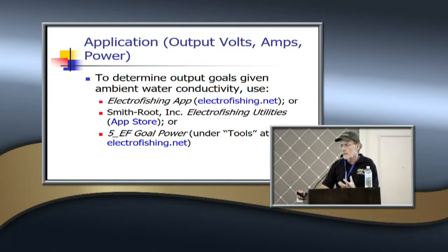If you want to generate tables, you download those on your phone. You don't need an internet connection in the field. You just get the water conductivity, you stick that in, and it gives you the volts or the amps that you need to apply for starting as a guide. If you want the whole table, then you can go to electrofishing.net under tools and get the Excel file that will do that.